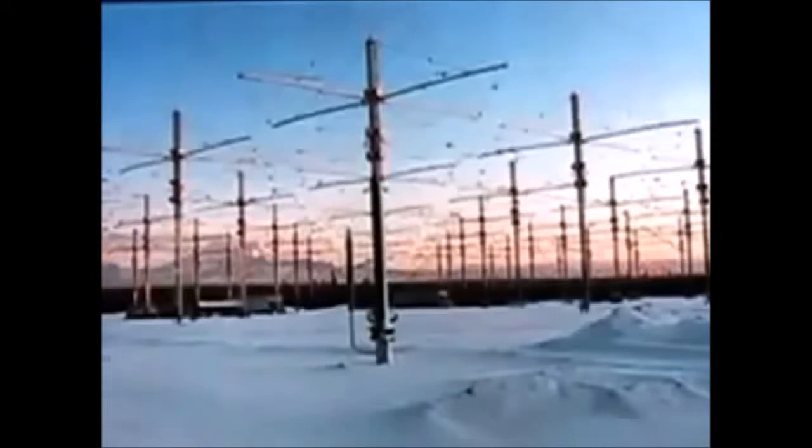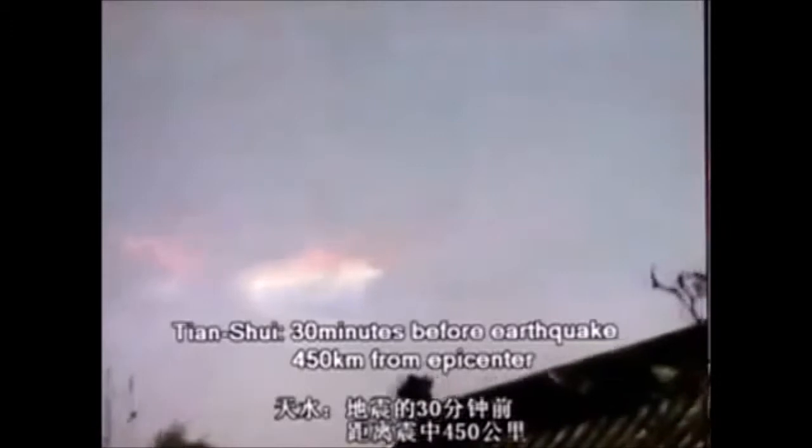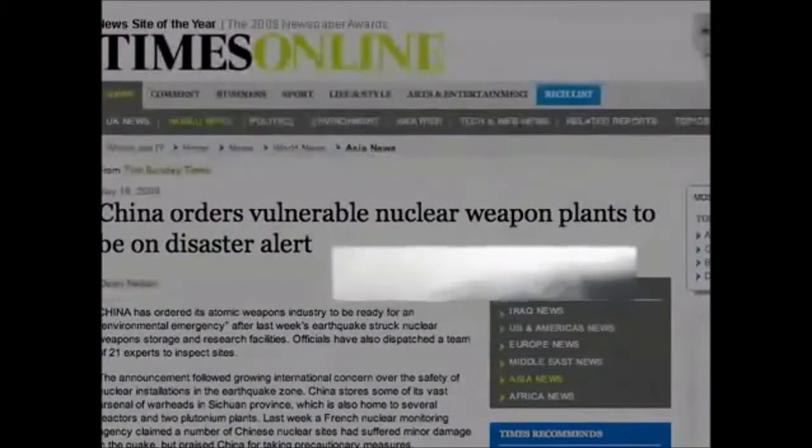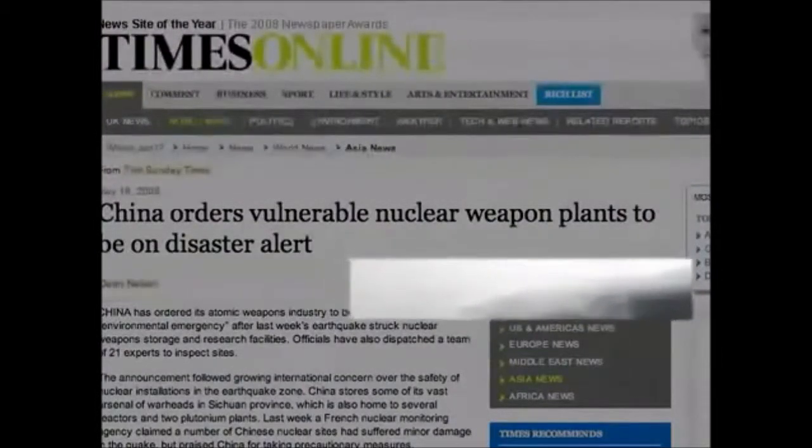And I predicted in my blog that there would be videos of lights found above China before the earthquake. And those videos then appeared on the internet after I predicted they would. And furthermore, a Taiwanese satellite detected a 50% drop in the amount of electric energy in the ionosphere above the earthquake zone. Now, a 50% drop would be exactly what would happen with HAARP. It would push the ionosphere up, and then it would slam back down.